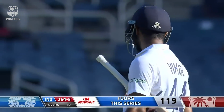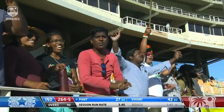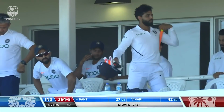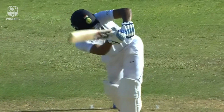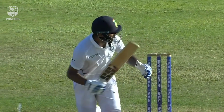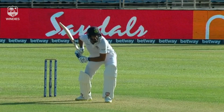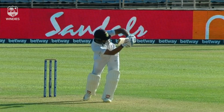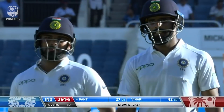Lovely off the over-pitched delivery. And having been asked to bat today, they won't be overjoyed in there, but they'll be pretty pleased that they're only 5 down for 264. Trying the delivery once again, trying to hit his pads, and I think that was the right idea. You don't mind going for 4 as long as you can get a wicket, especially when the batsman's trying to survive. Great shot from Hanuma Vihari.